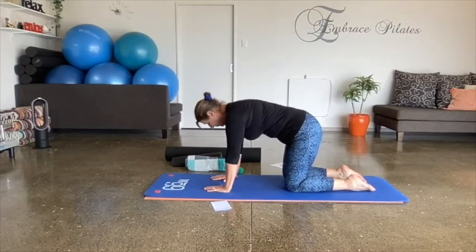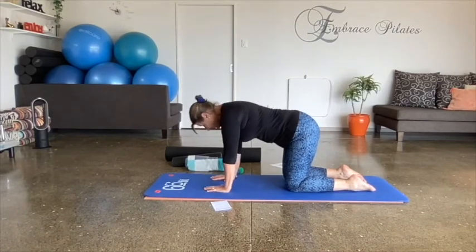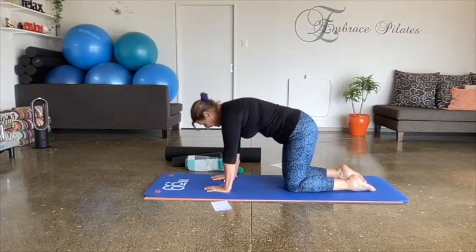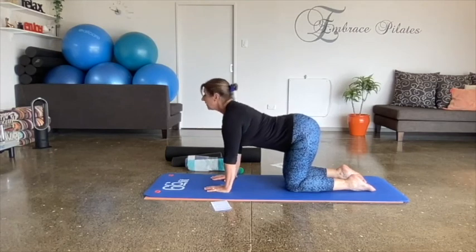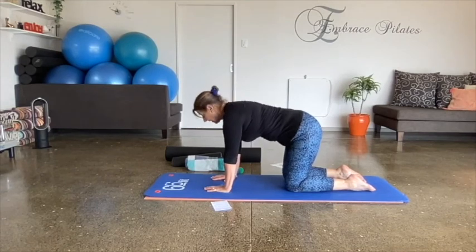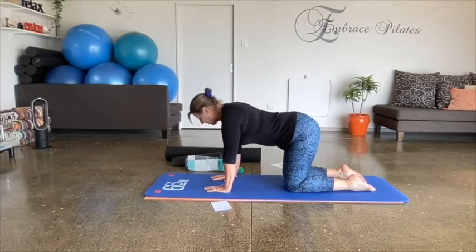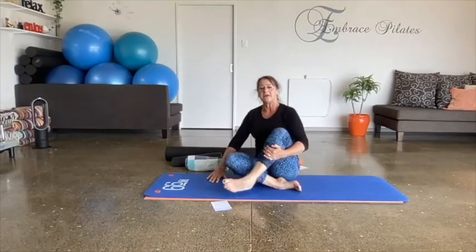So you're going into a flexed spine, breathing out, into a hyperextended spine. Flexing, breathing out. Breathing in, we'll do one more. Breathing out. Breathing in. The next one that's a nice one to do for the spine is sitting.